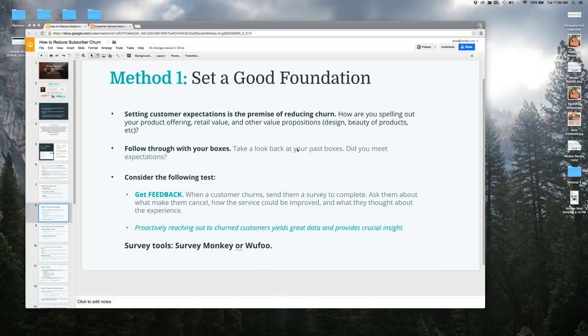Our method number 6 relates to method number 1, but one thing you can do is get feedback from your customers. So when a customer does churn or cancel, send them a survey. Ask them what made them cancel, how the service could be improved, what they thought about the experience. Now, Cratejoy does offer this kind of internal survey, so when they cancel themselves, they've got to choose this option, or when you cancel someone through Zendesk or whatever your platform is, you choose the reason why they canceled.